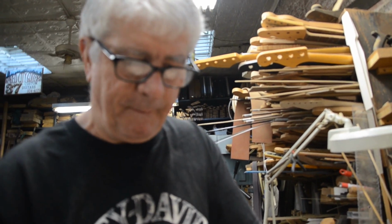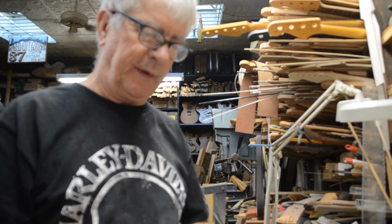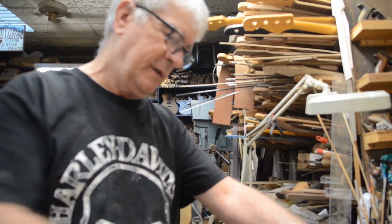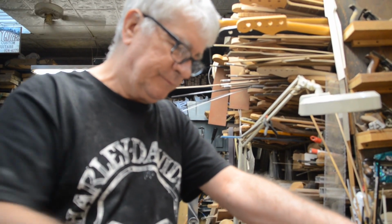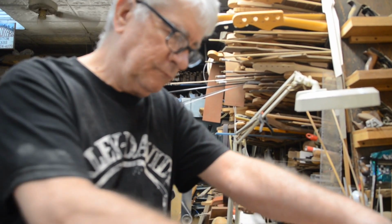Really? So where does it come from? From old buildings? From all the old buildings, yeah. Wow. The New York City buildings. That's a real New York guitar, then. Yeah, it's all made from New York wood. That's incredible. New York wood.